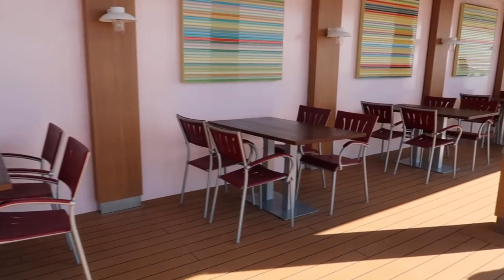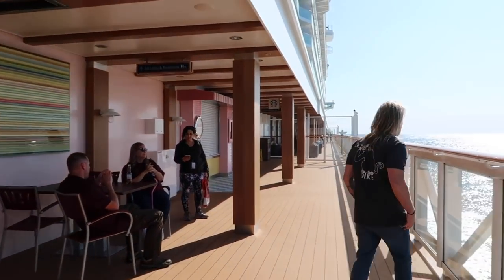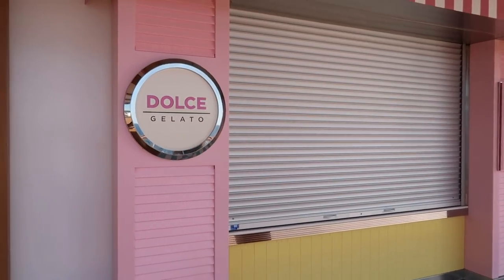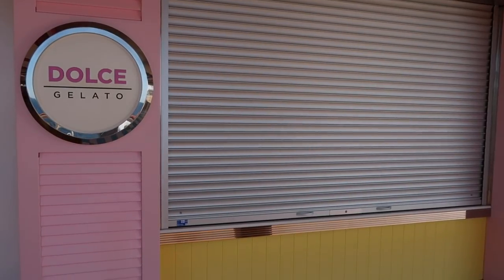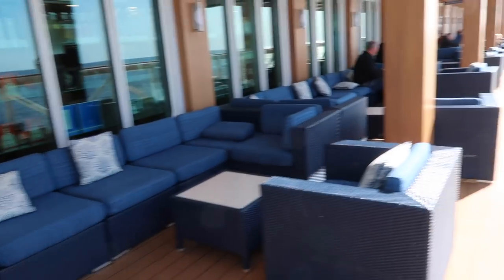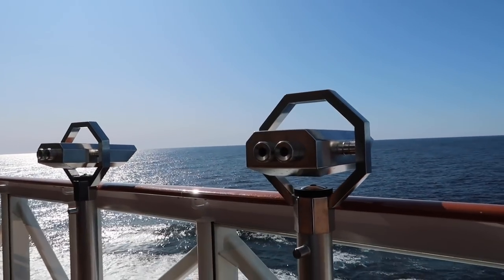We've got a little cute cafe, and it's because we're coming around to the bake shop. It's not open at the moment, but this is a window right here where you can get your gelato. This is also a full bake shop that you can access from the inside. More of this fantastic seating. And more of the binoculars.